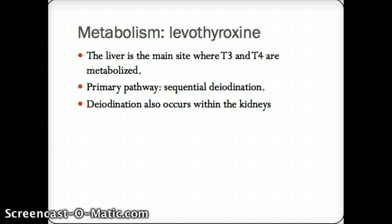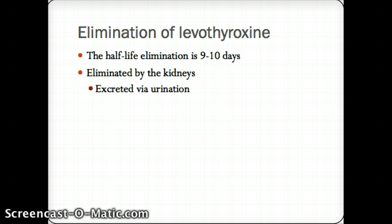And the metabolism of levothyroxine includes that the liver is the main site where T3 and T4 are metabolized, and the primary pathway is called sequential deiodination, and deiodination also occurs within the kidneys. And then the elimination of levothyroxine is through urination, so the process of which the kidneys go through, and the half-life elimination is 9 to 10 days after consumption.